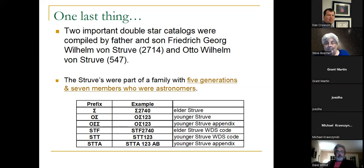One of the things I will point out to you, particularly with the binocular double star program, is that column that says prefix, with all those wonderful Greek letters up at the top. You will see stars listed as targets in the binocular double star program as sigma something or other. You'll look at that and say, what does that mean? How can I type that in? How do I find that sort of thing? It helps knowing that they're Struves, okay?